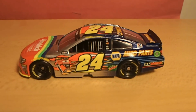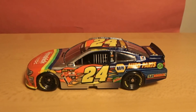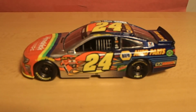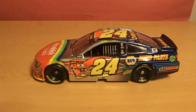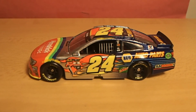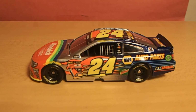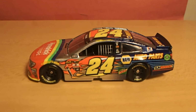Alright, I have to say this car is absolutely beautiful. I do not like that Hendrick Motorsports is on the hood. If anything, it should be Axalta, but they probably didn't get the licensing, which is okay. That's a huge break. If there was Axalta on the hood, I would probably give this a 10. But because it's Hendrick, I'm not too sure if I'm going to give this a 10. I love the design, but I might drop it down just a little bit to maybe 9 or 9.5. Let's go ahead and get to the last car.